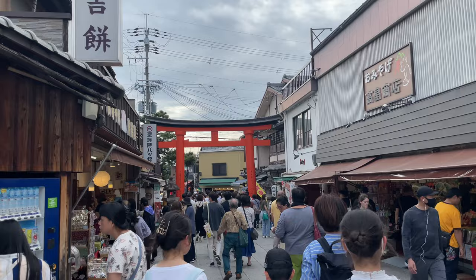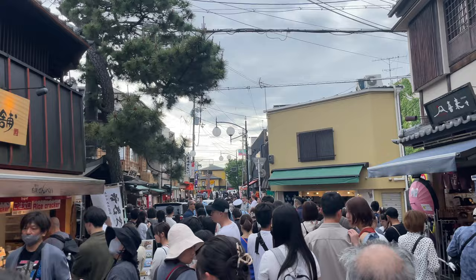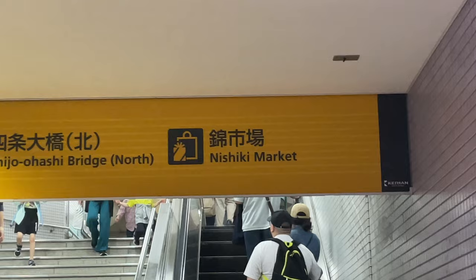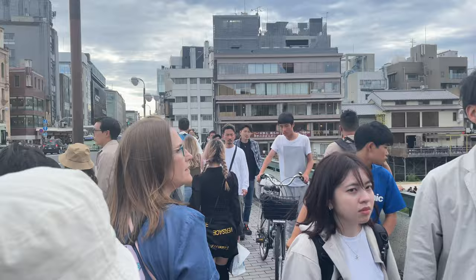Specifically, I want to take her to the famous Nishiki Market. Let's go! On the way to the market, of course we're going to enjoy this beautiful cloudy day in Kyoto. Spirits are high, the wind is blowing, and I'm so excited to explore this place.